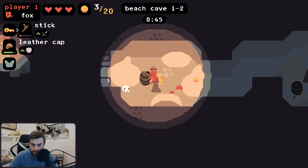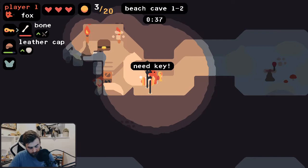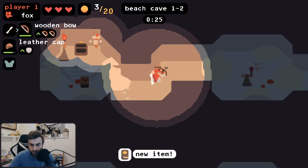Oh, I love the cat's doing a stick. Okay, good. Lever. 40 seconds. And get down there. Bone. Okay, here's the treasure chest. Here we go. Need a key. Alright, swap the key. Unlock. Hey. Alright, no baddies in here. Open that up. What have we got? A wooden bow. Alright. Yeah, I can get down with that. Definite upgrade. Now let's GTFO.